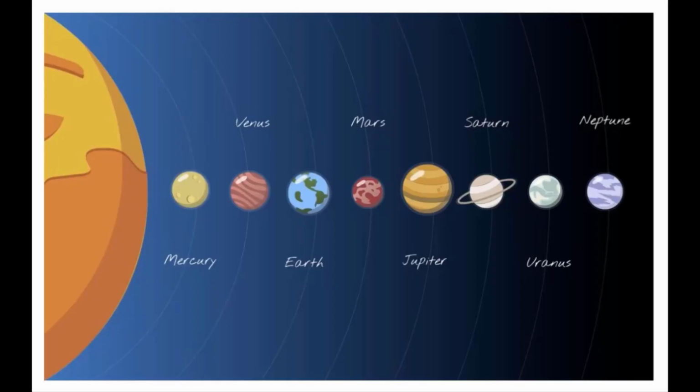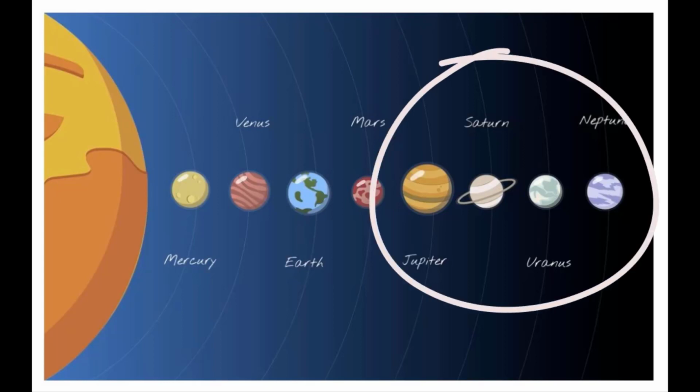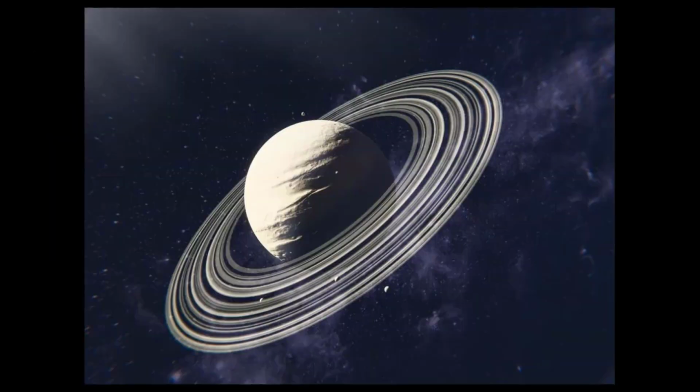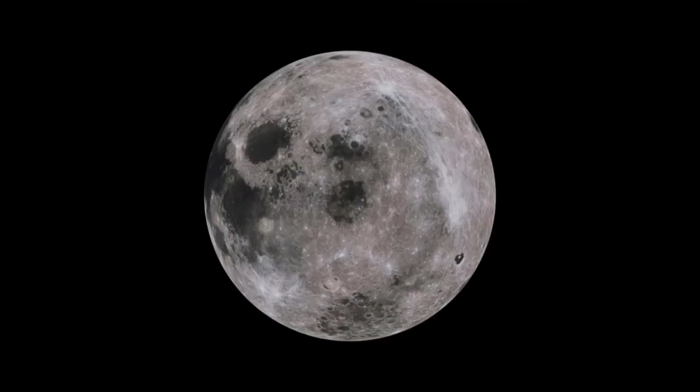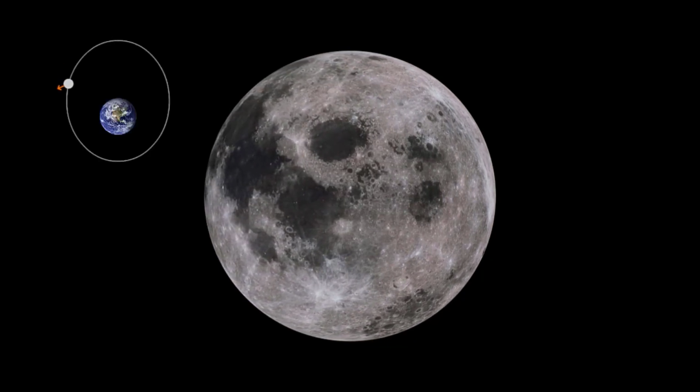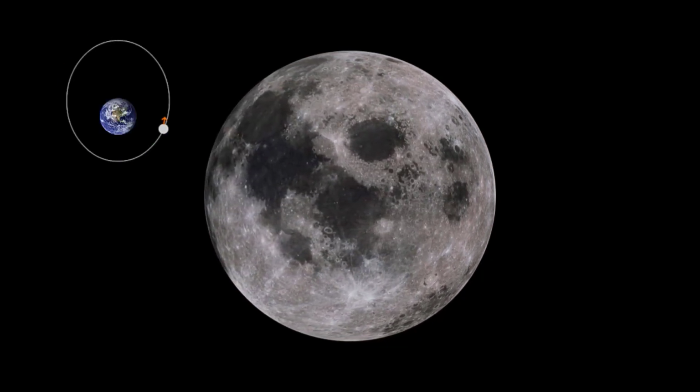The 4 planets that are farthest away from the sun are Jupiter, Saturn, Uranus, and Neptune. They are very cold, and they are made of clouds, gas, ice, and dust. And all of these planets have rings around them. The moon is a giant rock, and the moon orbits or travels around our planet Earth.